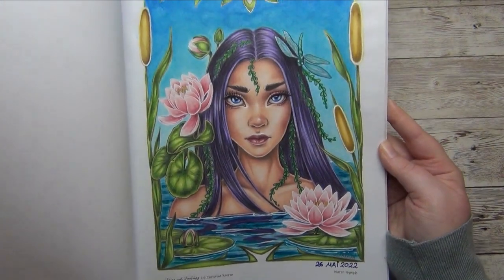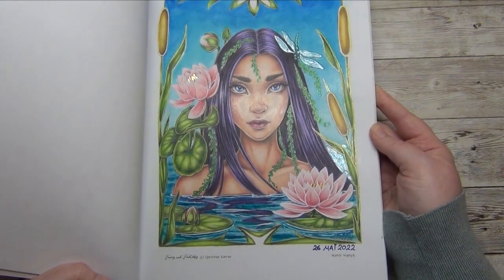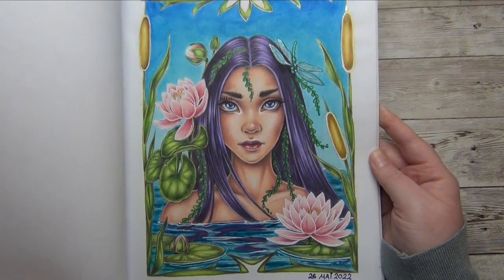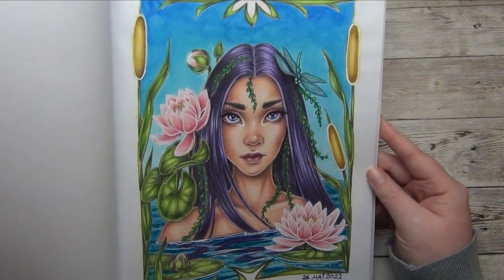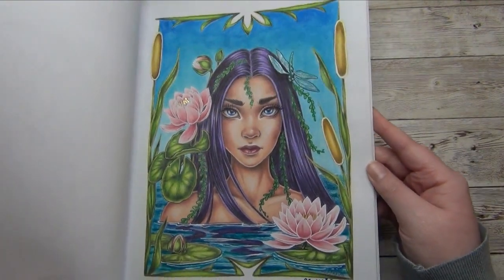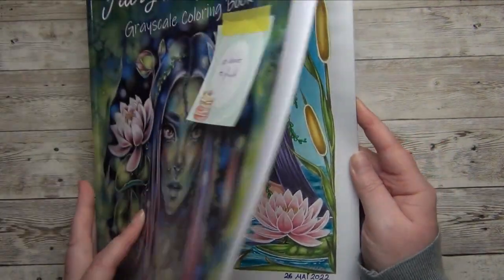I also colored this beautiful page here by Christine Karen from her Fairy and Fantasy 1. And yeah, also one of my 10 books to finish. So you will see, many of those of course.